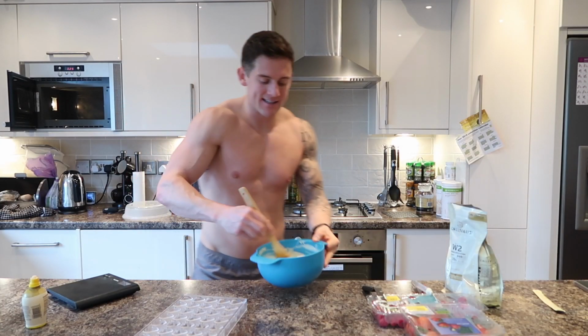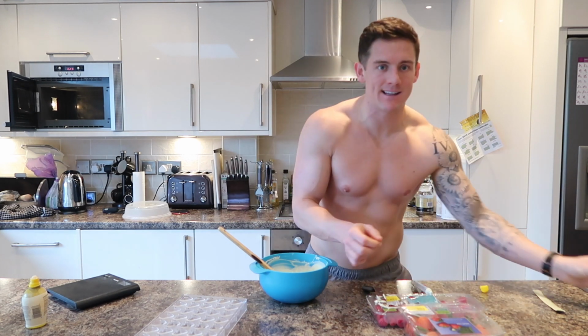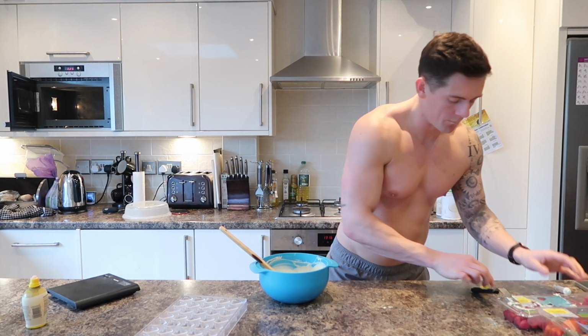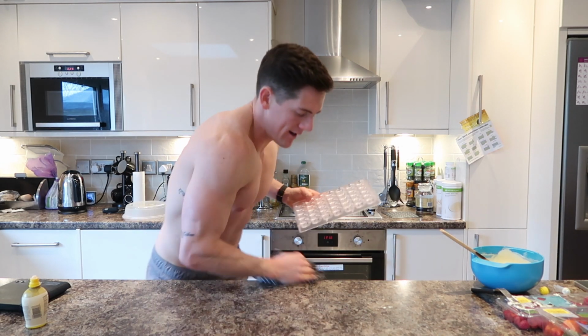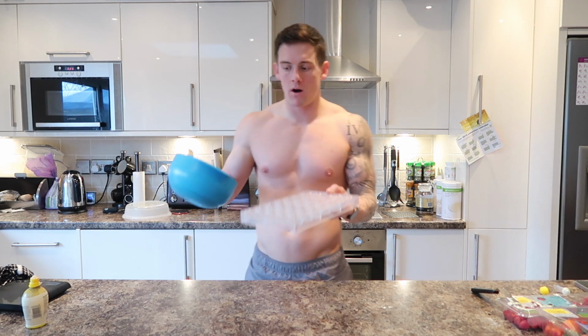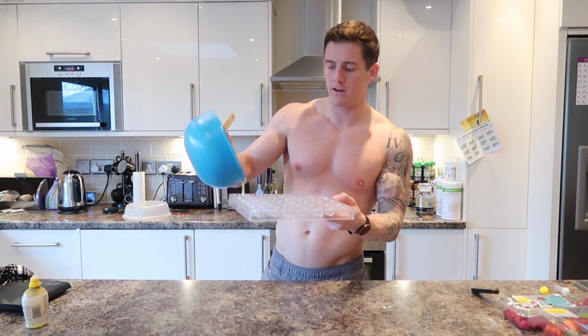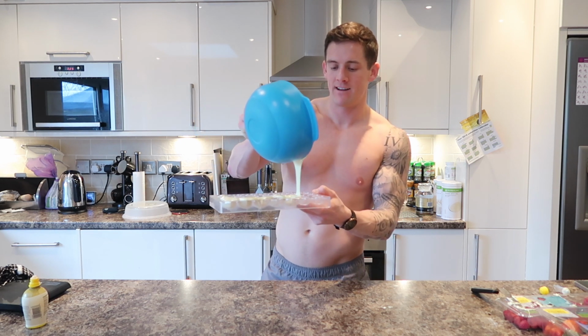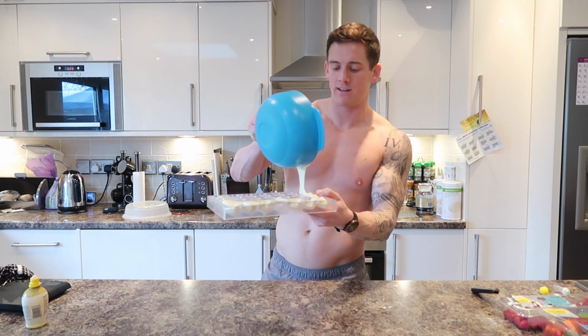There you go. Now, this is at working temperature. So I'm just going to clear this a little bit, and you're going to see why. Make sure you've got a nice clean surface. And basically, what we're going to do is take our mould and pour the chocolate into the shells. Look at that. Oh, aesthetics on the geese.